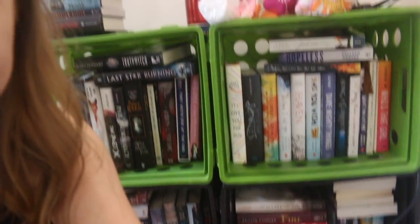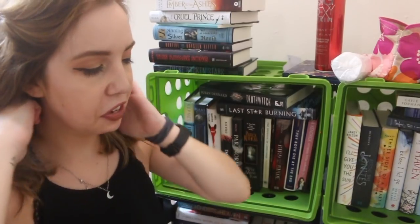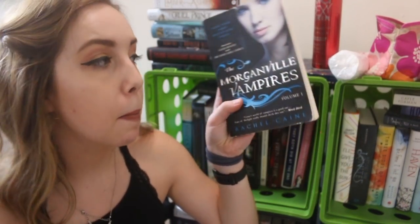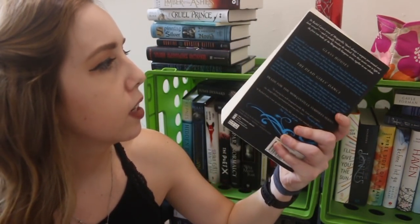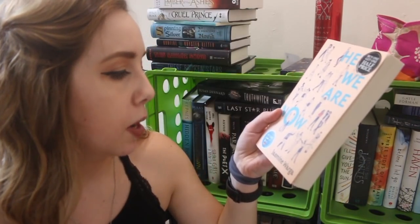You know what, maybe I won't show you the cubes. Maybe I'll just sit here and I'll pull them out. So I have the first Morganville Vampires book. I actually think there's 2 books in here. It's volume 1 by Rachel Caine, Lament by Maggie Stiefvater, Here We Are Now by Jasmine Warga, Easy by Tammara Webber, The Name of the Star by Maureen Johnson, Fire by Kristin Cashore.